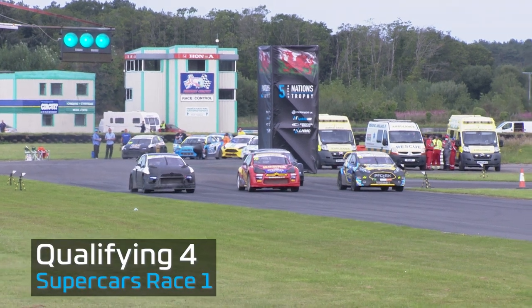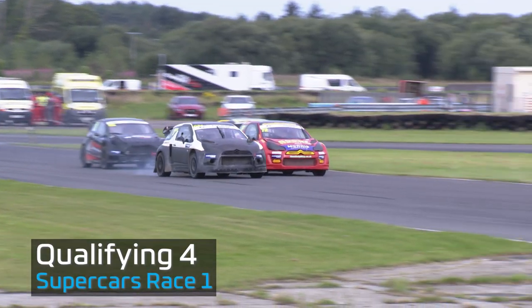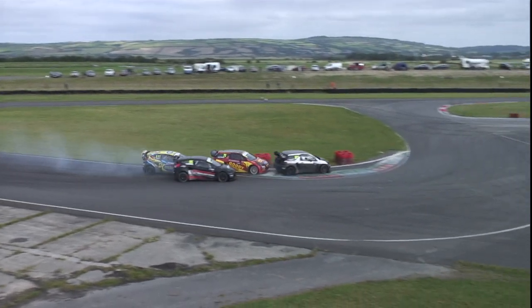Long hold for the drivers. Green light and go. Good start then from Donnelly. Great from Upperton as well. There you go, side by side. Donnelly gets the lead into the first corner.